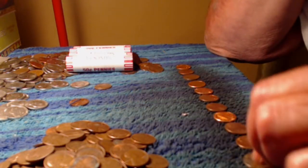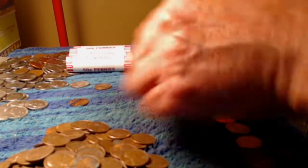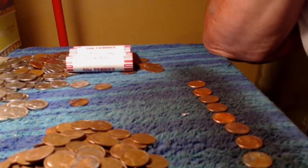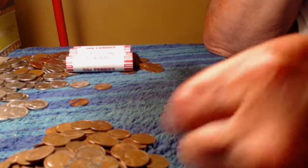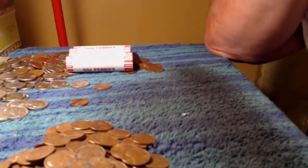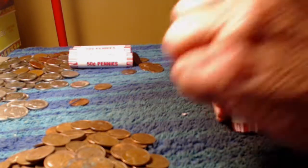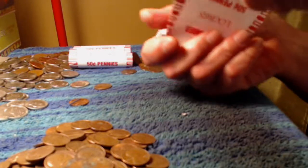If you can get through a roll of pennies, I know you don't want to zoom through them. You don't want to miss anything, but I've done it for so long that I feel pretty confident that I'm not missing anything. That was a 79, it looked AU. Yeah, chocolate color. Chocolate and gold, and those are the nice tones.